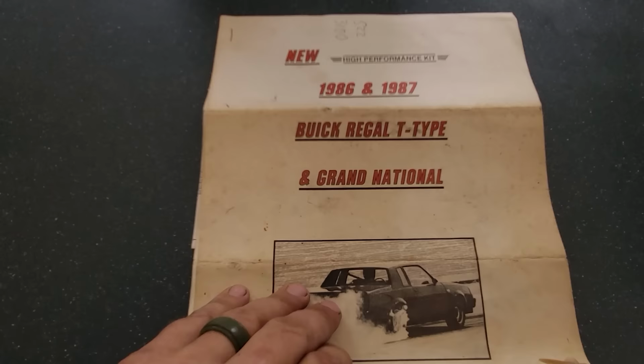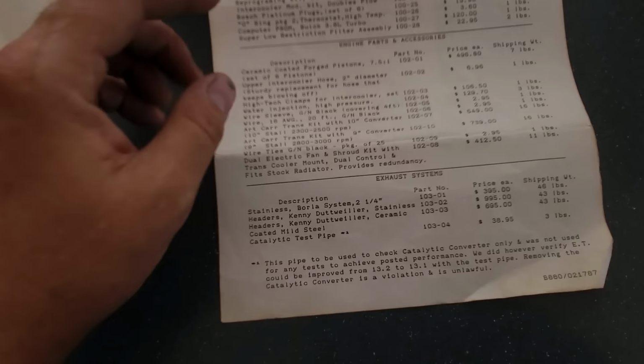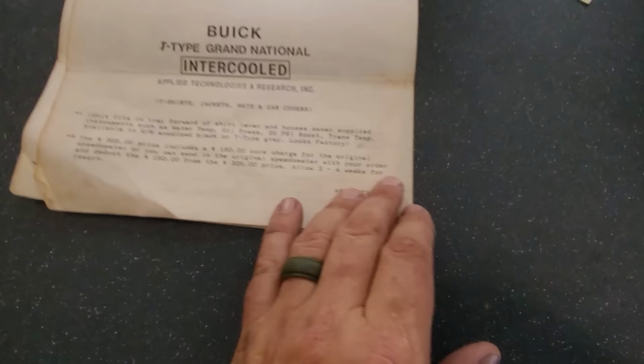High performance kit, Buick Regal T-Type and Grand National. Well, here's all the T-Types. Stage 4, quarter mile, anywhere from 14.7 to 13.2. 0 to 60 in 4.4 seconds. This is really cool. All the part numbers and prices. Stainless steel exhaust kit, $600. That's really neat. Really cool that that came with it.